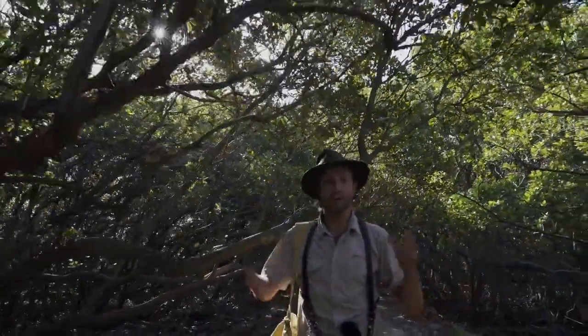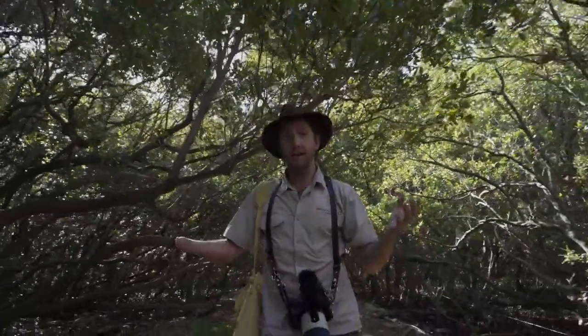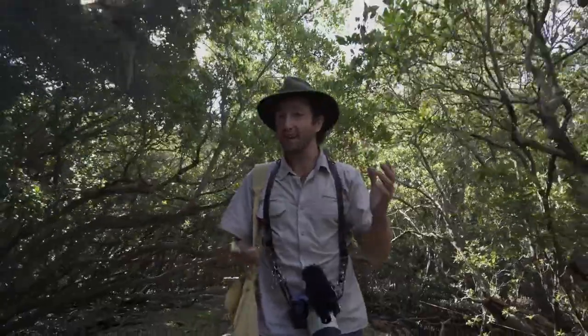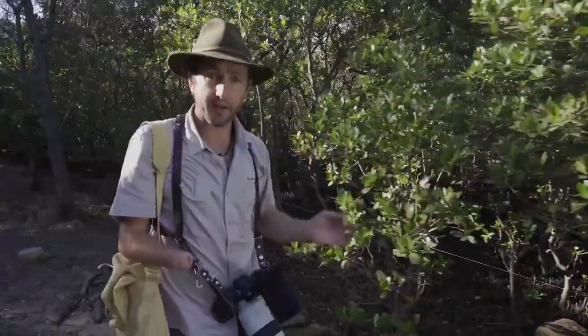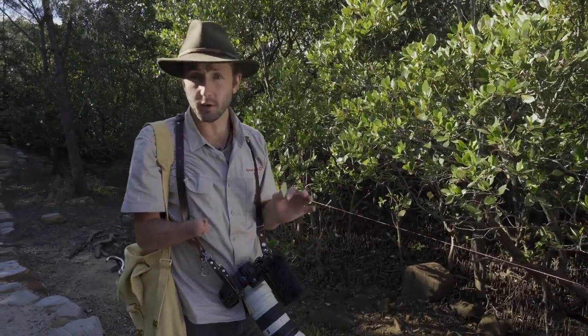See, mangrove trees and all plants are what we call an autotroph. So they use the sun's energy to produce their own food. And in turn, that feeds everything else within this ecosystem. Now, the mangrove environment is quite harsh. See, a tide that comes in and out is also full of salt. And the mangrove trees have to deal with this salt.